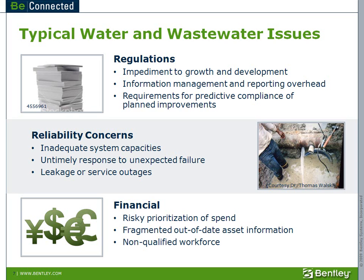Next, reliability concerns. Undersized infrastructure and system bottlenecks cause wastewater overflows, inadequate water pressures, and storm overflow of roadways. Incomplete knowledge about performance and system conditions results in unanticipated failures and random system outages.